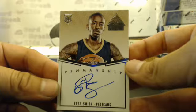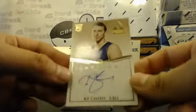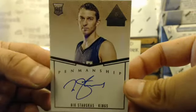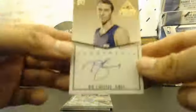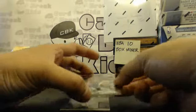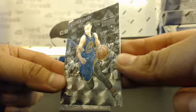But wait, that's not all. We got a gold Penmanship rookie autograph for the Sacramento Kings. Nick Stauskas, Lil Luigi 87. Six out of 10. Panini, whoever packed this one, was like, let's just grab the 6 out of 10. Let's grab the other 6 out of 10. Just throw them together. Double gold. Congratulations, Lil Luigi. And we got a 25 base parallel, Steph Curry. Sick looking card for the Warriors. Four tier. Two of 25.